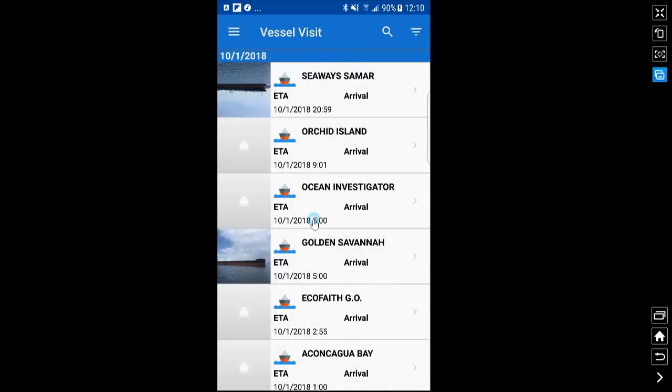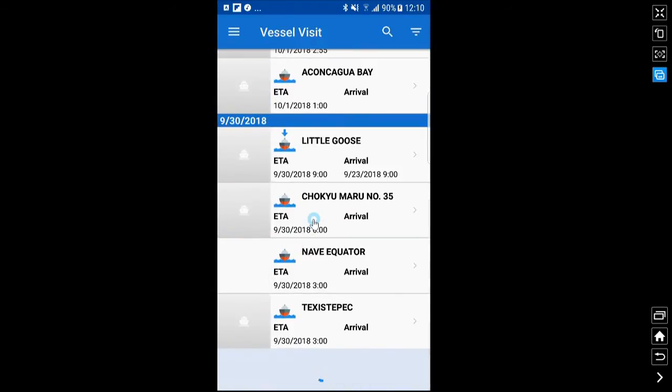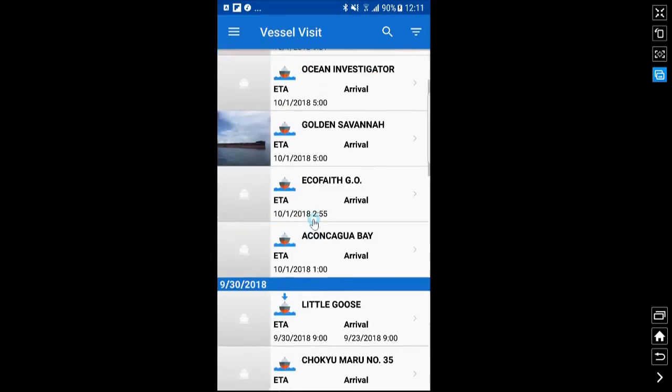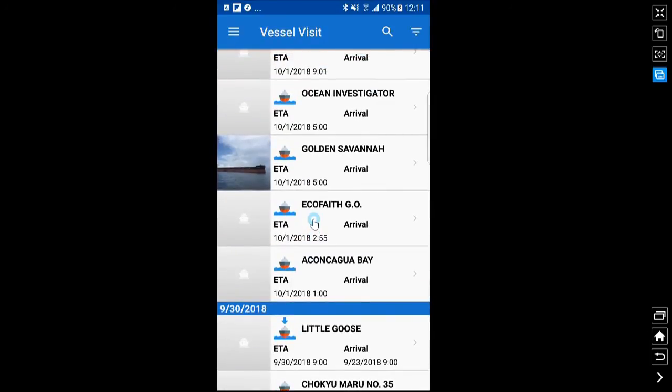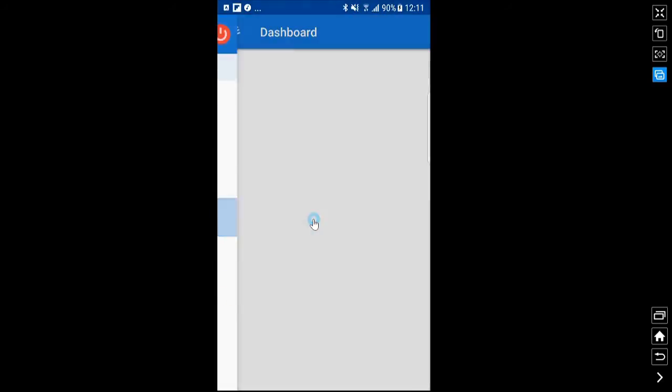And this option allows me to see the future transits up to 7 days. Here I see the type of ships that are going to cross the canal. The crossings may be up to 38 per day, and having this information 7 days in advance is extremely important.